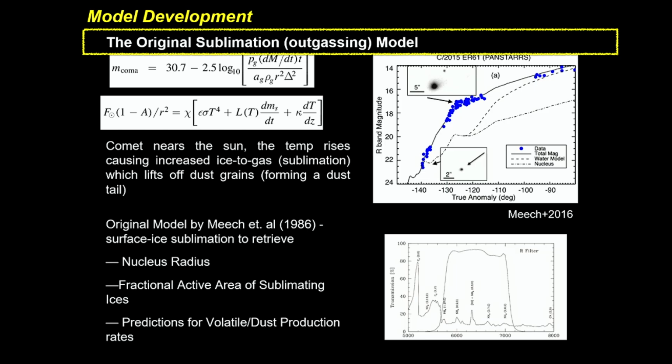This was a very robust way to retrieve comet properties like nucleus size, the fractional active area of sublimating ice, and what kind of ice is present. But the problem with this is that it's very time intensive. For one comet, it takes many months because you have to go through different possibilities to get a realistic set of parameters, and there's no statistics involved, unfortunately.